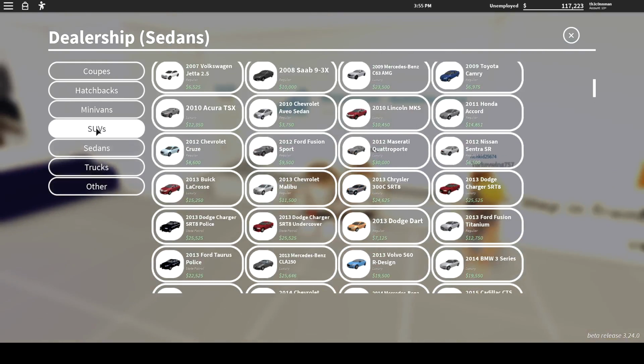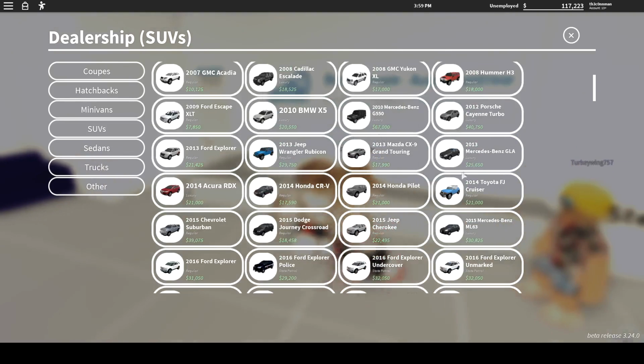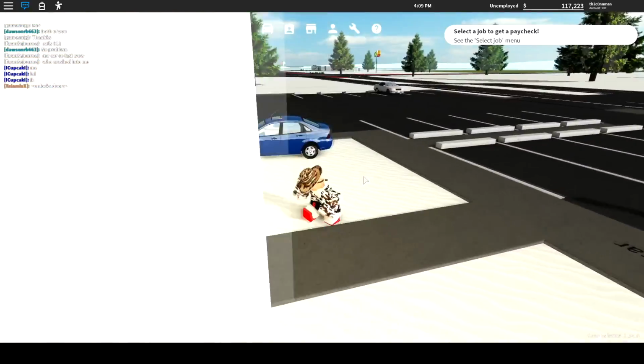It's in sedans. And the next one's FJ Cruiser. What is it, a 14? So it should be like right here. Oh yeah, right here. Here's another FJ. Who's driving my car? And then I don't know what a Panther is. Oh my god! The light needs to turn. So bad. All right, well yeah, so that's all the cars. And the new building.